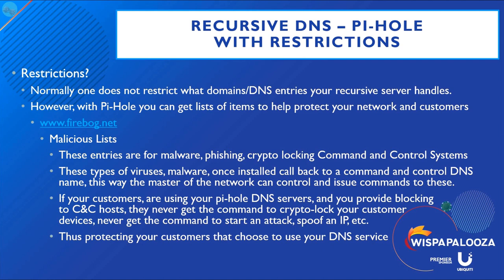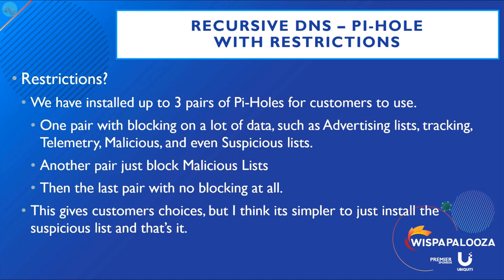So again, we have had customers that run a pair of Pi-hole servers that they give out with DHCP that basically block the malicious list. These are known malicious URLs or DNS names. But then they might actually spin up another pair that blocks telemetry, advertisements, suspicious, everything, or a lot. So definitely options there. But then you also might have a third pair that has no blocking at all. All they are is recursive DNS servers for your customers to use. This gives your customer choices, but sometimes I think it's just simpler to install the malicious list and go from there.